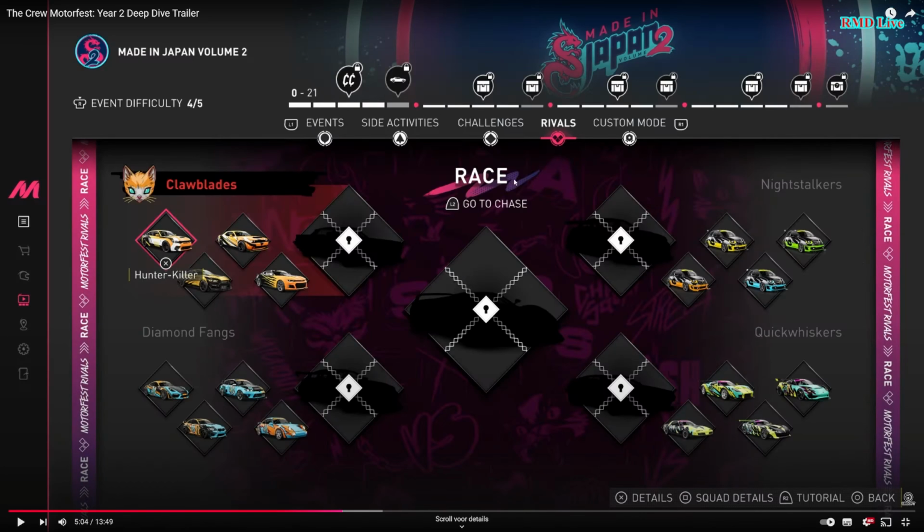So, they've added next to the events, which you always have to do to unlock the challenges and the side activities. Side activities being pictures and so. Those challenges, they put more loot in there. Not sure what that actually means. There's some loot boxes. Some performance parts that we already have, wouldn't surprise me. And then they added some new stuff in here. Normally we only had event side activities and challenges for playlist.